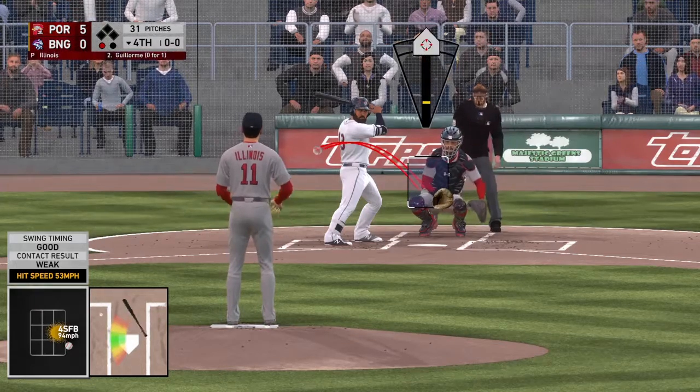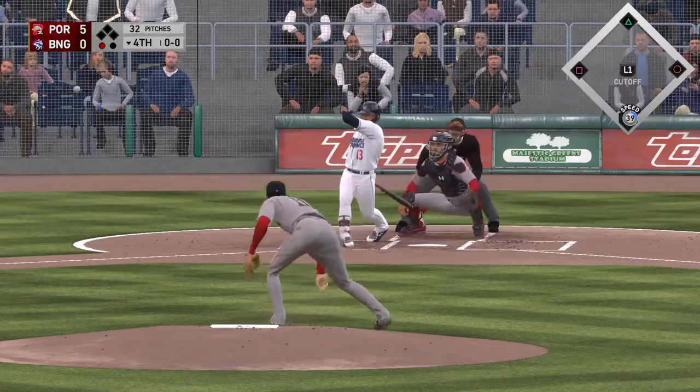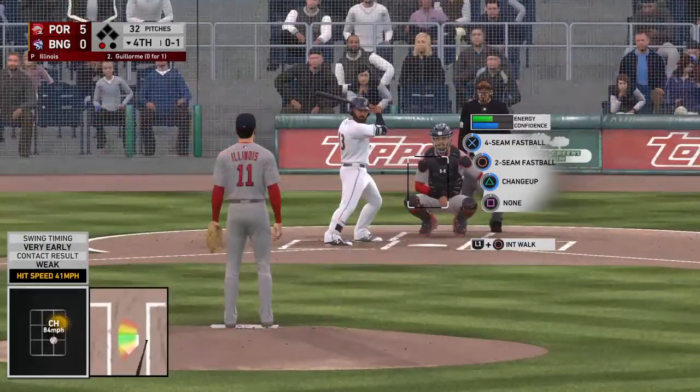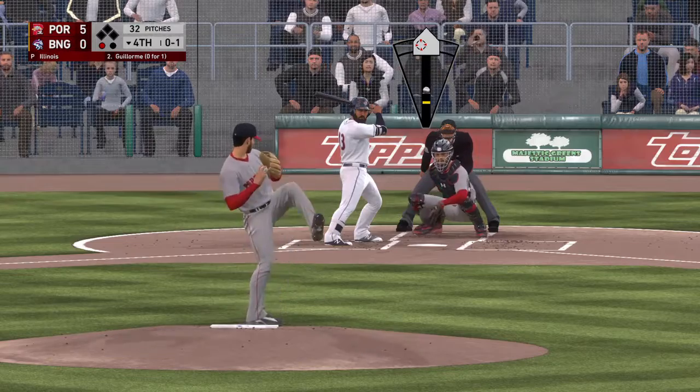Stepping in and ready for another shot, Luis Guillorme. He popped out in his first trip. Yeah, I don't mind him trying to drive the ball in the air, but he can't collapse the backside, and that's exactly what he did in his last at bat. Look for him to stay a little taller and keep that upper half a little bit more over him.